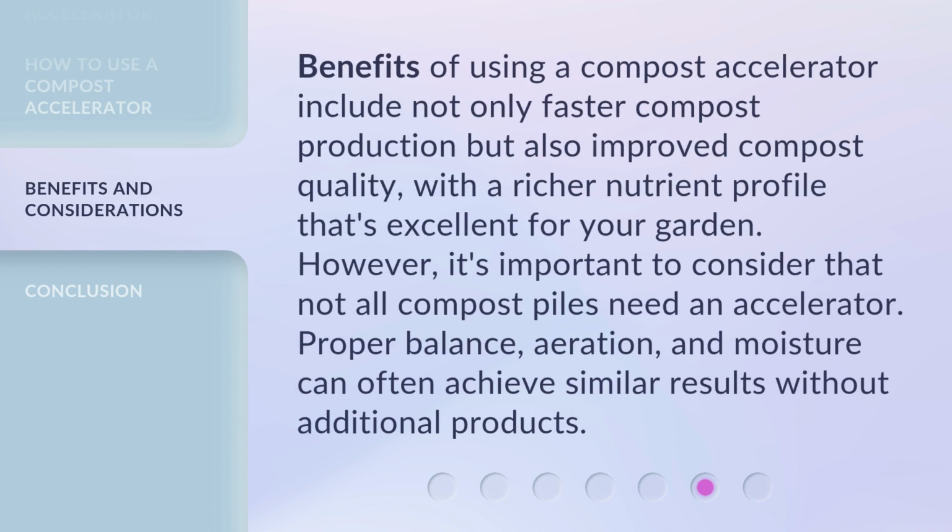Benefits of using a compost accelerator include not only faster compost production but also improved compost quality, with a richer nutrient profile that's excellent for your garden. However, it's important to consider that not all compost piles need an accelerator. Proper balance, aeration, and moisture can often achieve similar results without additional products.